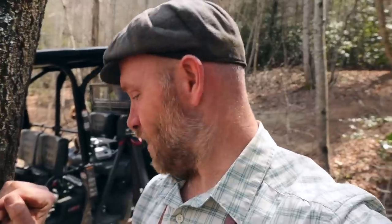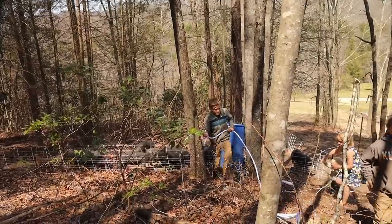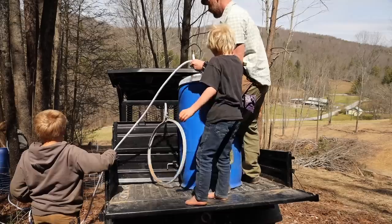Water is below the nipple, so they do need water. All right, we've got a hose filled up with water. Jonah, you're gonna put it on that end? Yep, and I'm gonna put it on this end. I guess we put them in at the same time or what?